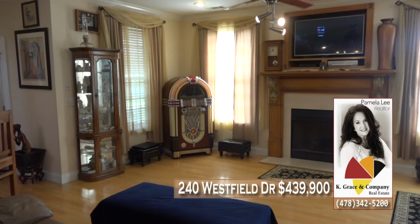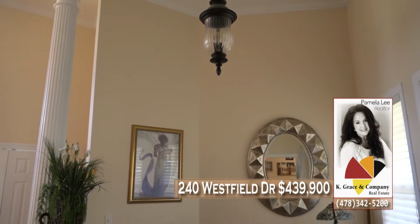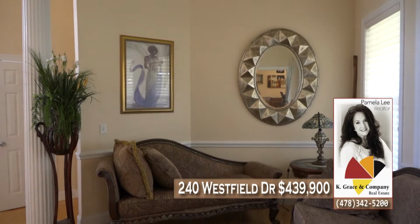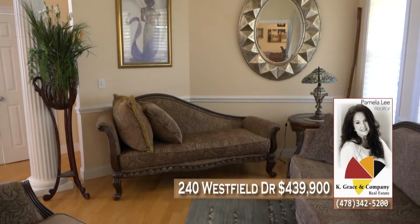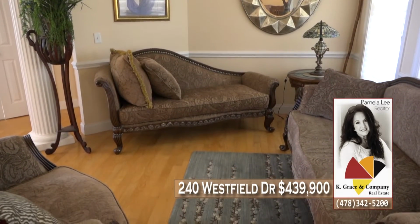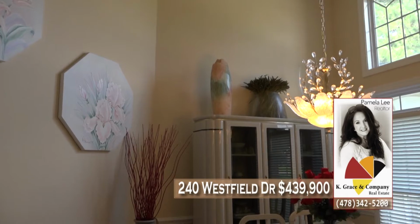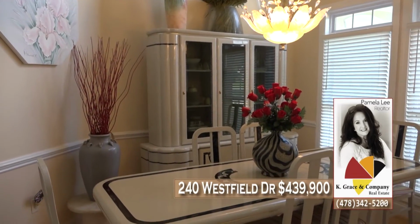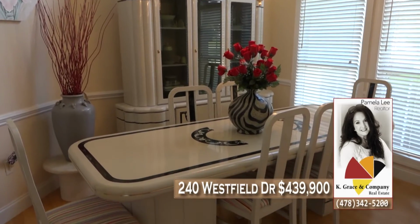Just off to the side of the family room is a formal living room adorned with grand columns and its entrance and 16-foot ceilings. The formal dining room, just inside the foyer, boasts 16-foot ceilings as well and two-story palladium-style windows that brighten the room with warm sunlight.